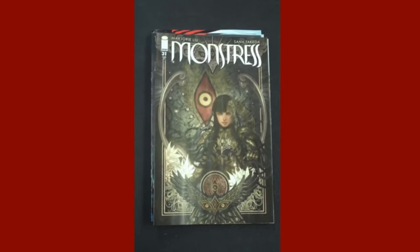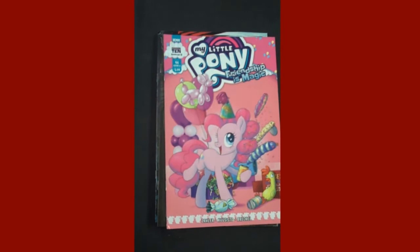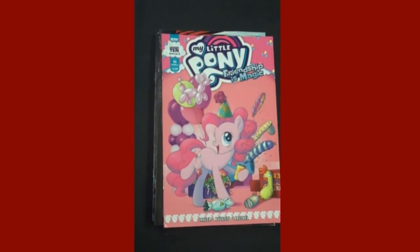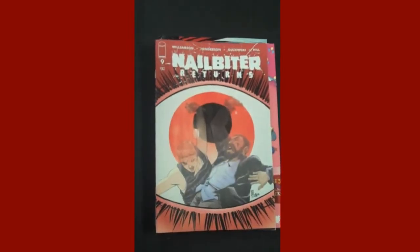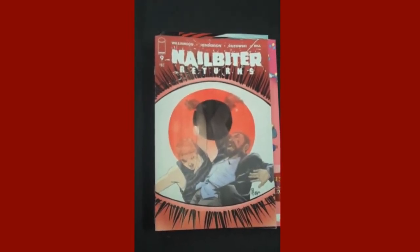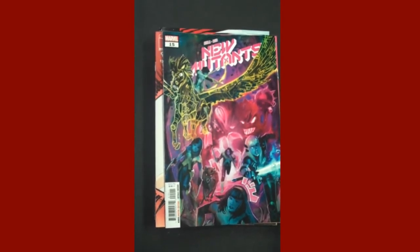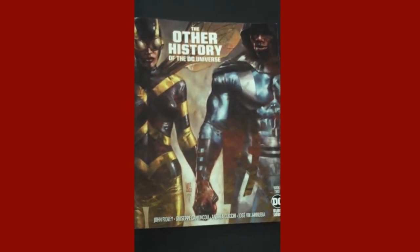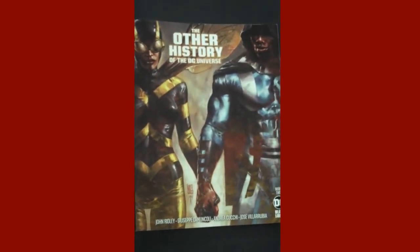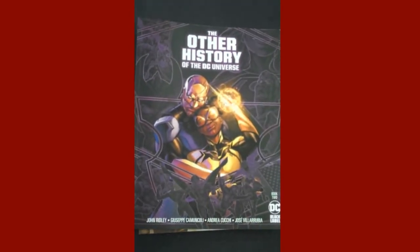IDW is up next with Season 10, Episode 6, Issue 94 of My Little Pony, Friendship is Magic. And then from Image Publishing, we have Issue 9 of Nailbiter Returns. And then from Marvel, we have Issue 15 of New Mutants. Again, from DC, part of their Black Label series, we have Book 2 of the Other History of the DC Universe. And that's one of the variant covers right there.